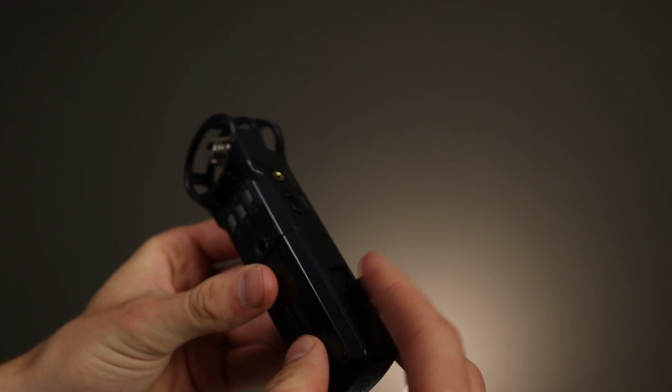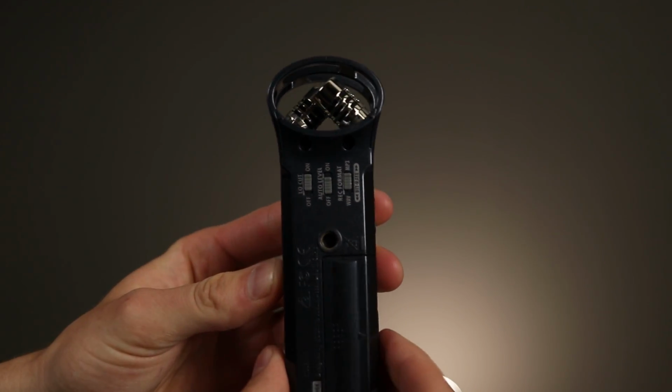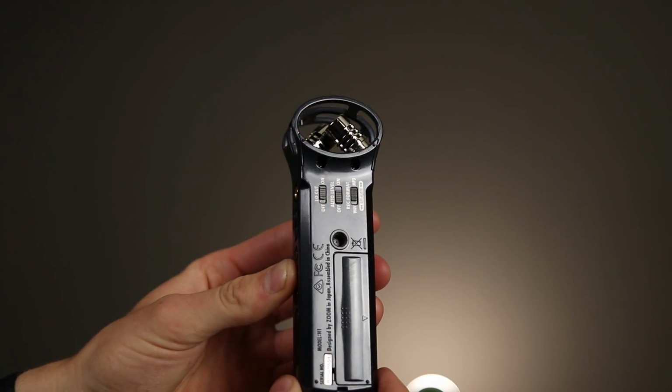So I'll just take this off and show you right now. You can also use this microphone to walk around and interview people. So you can plug in headphones like I have right now when you're in a studio, or you can unplug them, go out in public and walk around. It has a battery inside of it, and you plug in your own SD card. So it's totally mobile. You're not tethered to anything. So that's why this is really, really good.